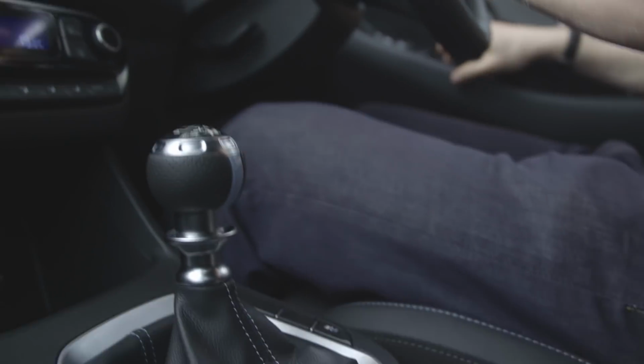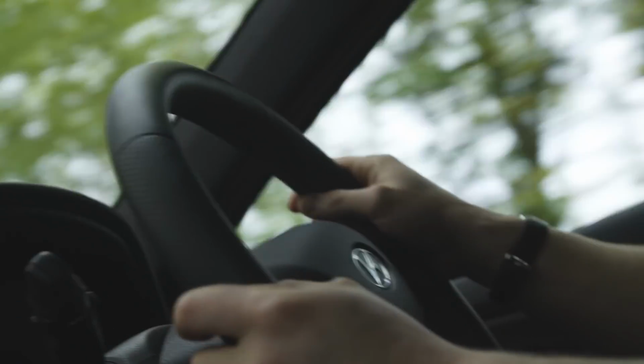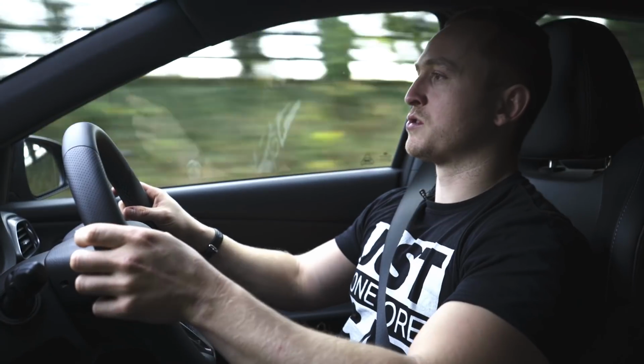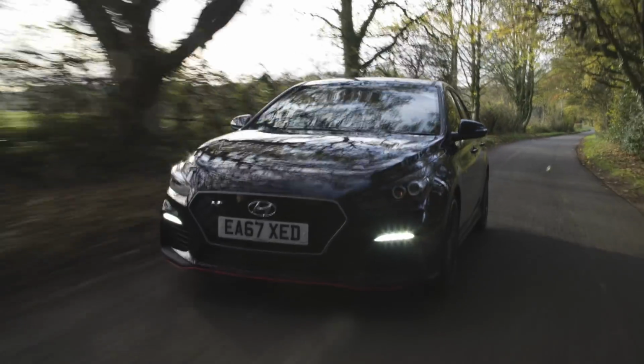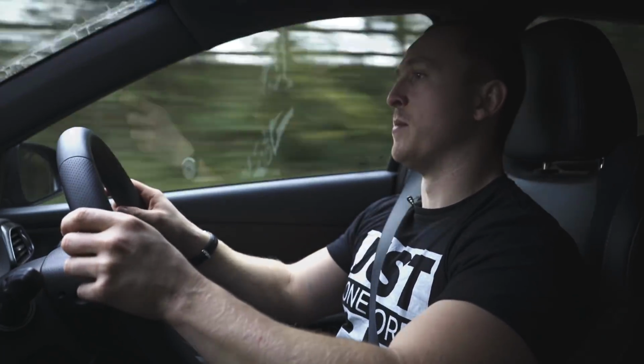Gear shift is really nice. You've got rev matching as well on the downshift, which, you know, isn't for everyone. In normal mode that I'm in now, the steering feels quite light. The throttle response is fairly light as well. And then you put it in N mode, it sharpens everything up, the steering gets slightly firmer, and then it feels, again, more like a BMW.